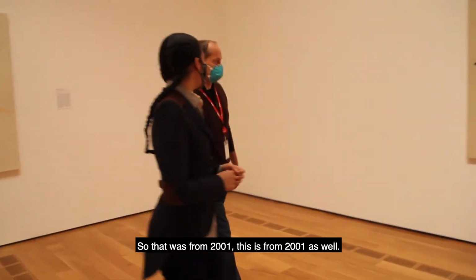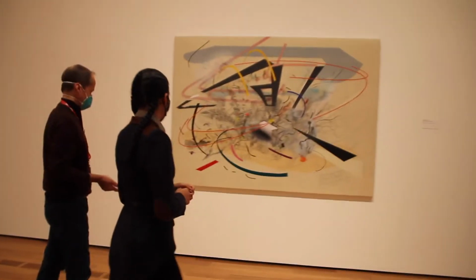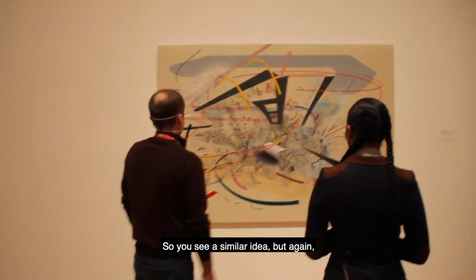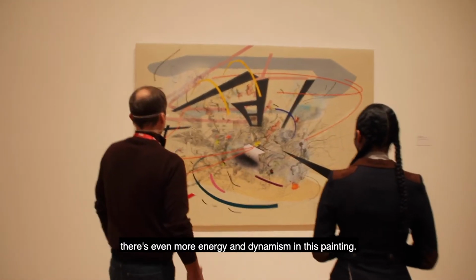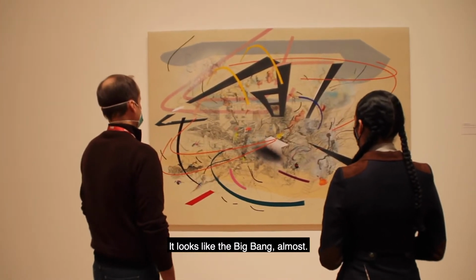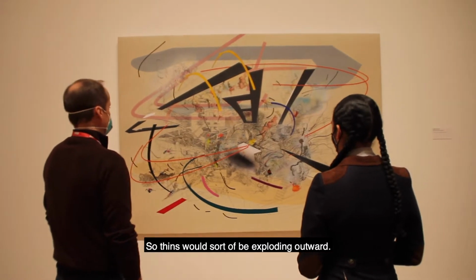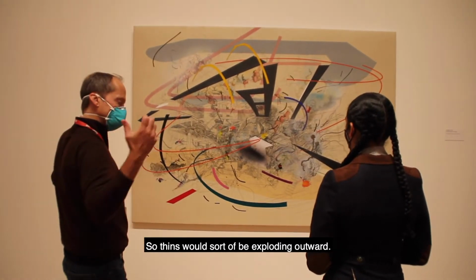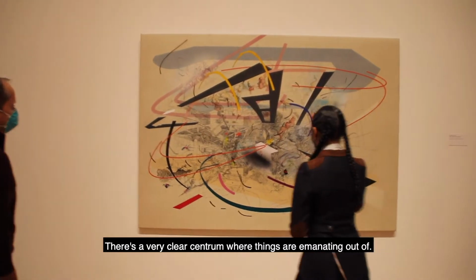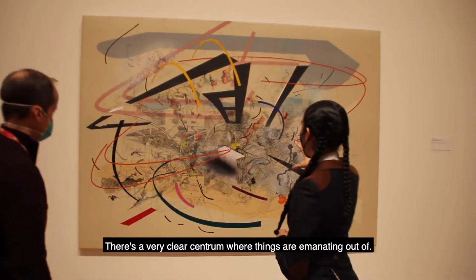So that's from 2001. This is from 2001 as well. So you see the similar idea. Again, there's even more energy and dynamism in this painting. It looks like a big bang, honestly. So things seem to be exploding outward. There's a very clear center where things are emanating out of.